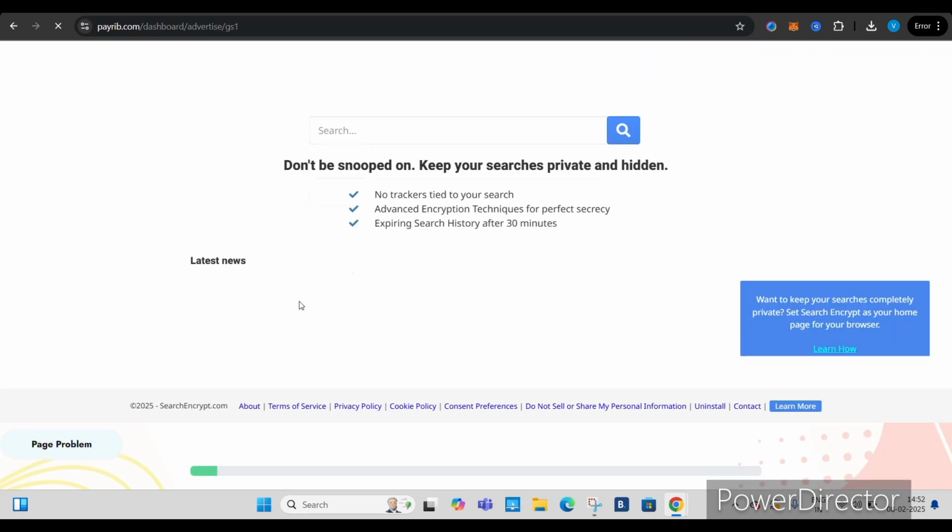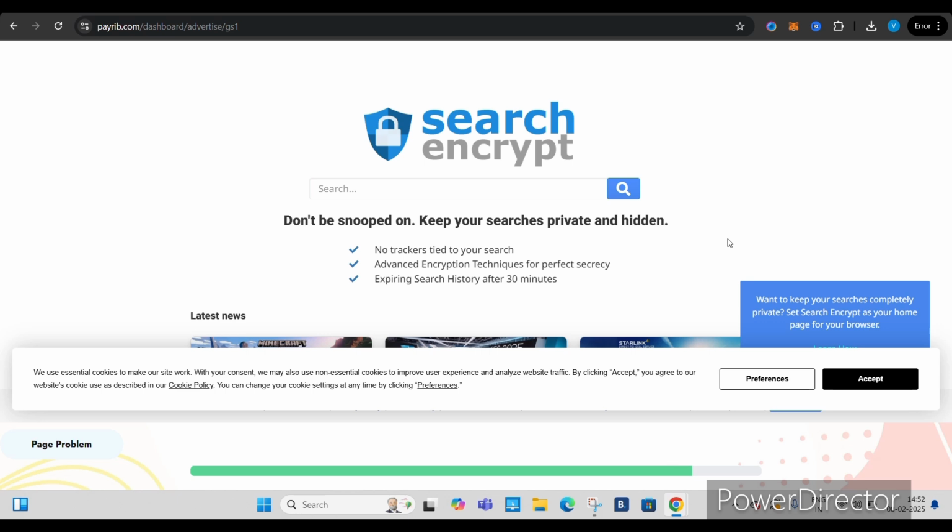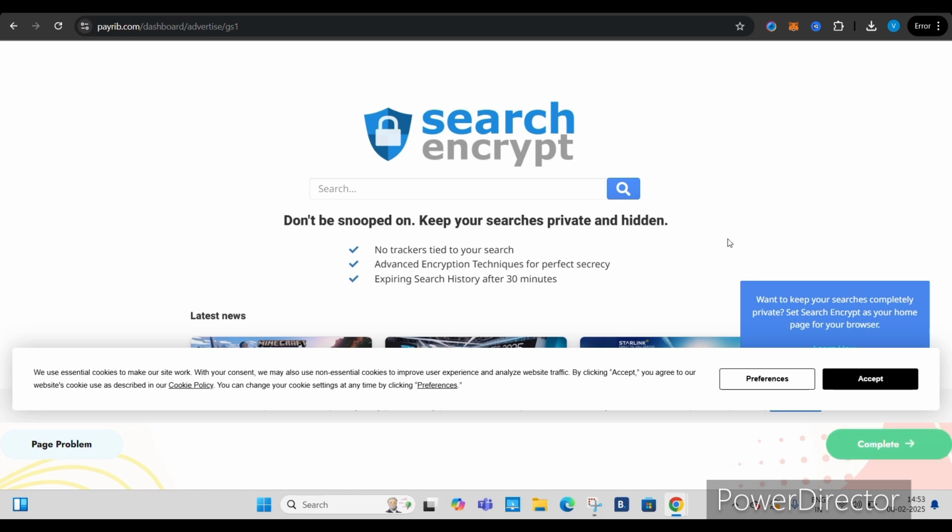I have just pressed into it. So it's not really an advertisement. They just show you some website, and I have to wait this long. And then I'll go back to my dashboard and I can claim my money. So that's how it works. I have to look at this website for, let's say, they said 32 seconds, and they will redirect back to the dashboard, and it said it's complete. So let's see what happens.